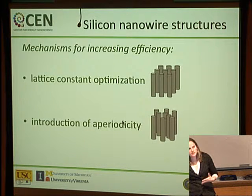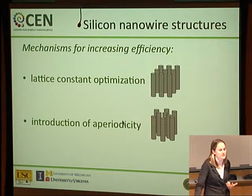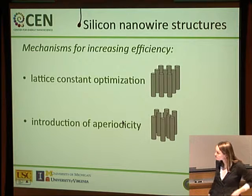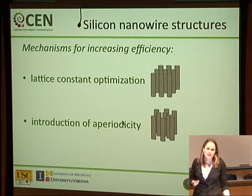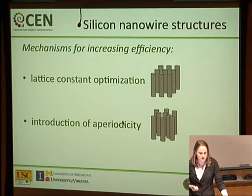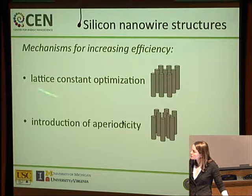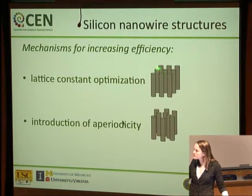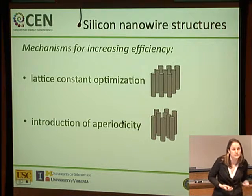So in this talk I'm going to focus on our work in silicon. We've worked both in silicon structures for single junction cells and in 3-5 structures for multi-junction cells. But today I'll look at the silicon. And I'm going to tell you about two results that we found where we're looking at the optical physics of these structures to identify mechanisms that increase solar cell efficiency. One of these is simply optimizing the structures to have optimal lattice constants. And then secondly, I'll be moving from these regular or periodic structures to deliberately aperiodic structures, and showing that by making your system aperiodic, you can improve performance.